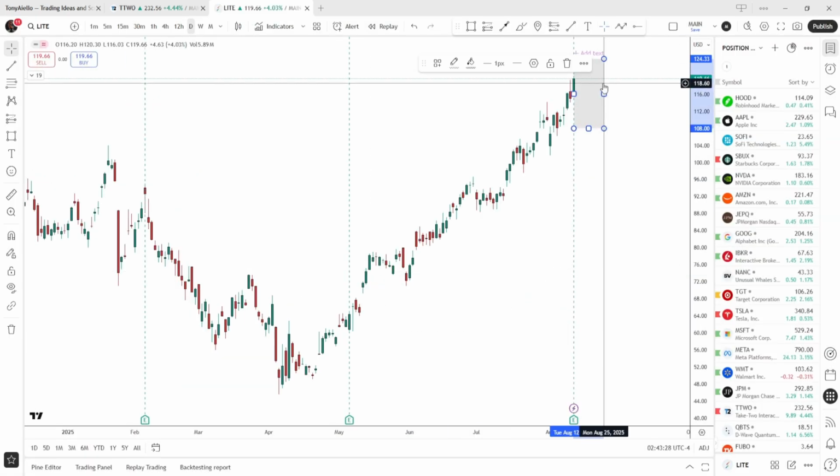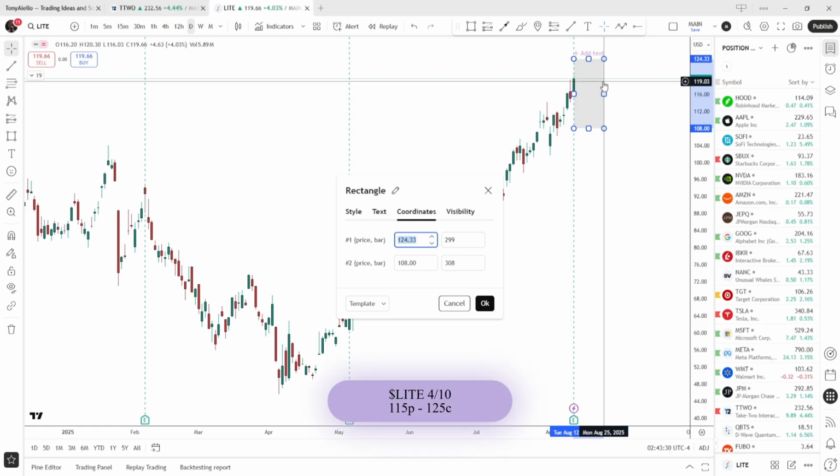I have that drawn right there. We have them rated as a 4 out of 10, and the strikes are going to be 1 off the money. So 115 for the put and 125 for the call.